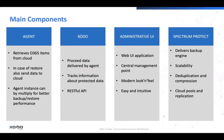So the agent is pretty much a data mover from the cloud or from cloud services to our backend. We've got KODO Core, that's the backend itself, that's focused on data processing and contact with Spectrum Protect to store the data securely. Now we've got an administrative UI, which allows both instance administrators and organization administrators to configure settings, and is a central management point.